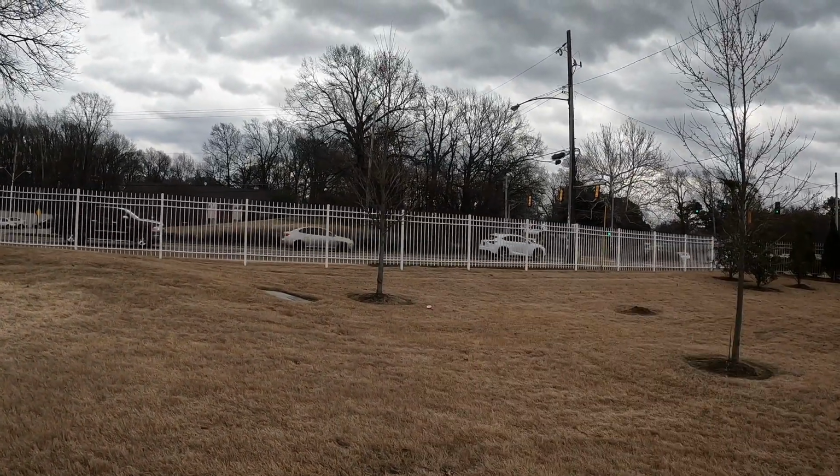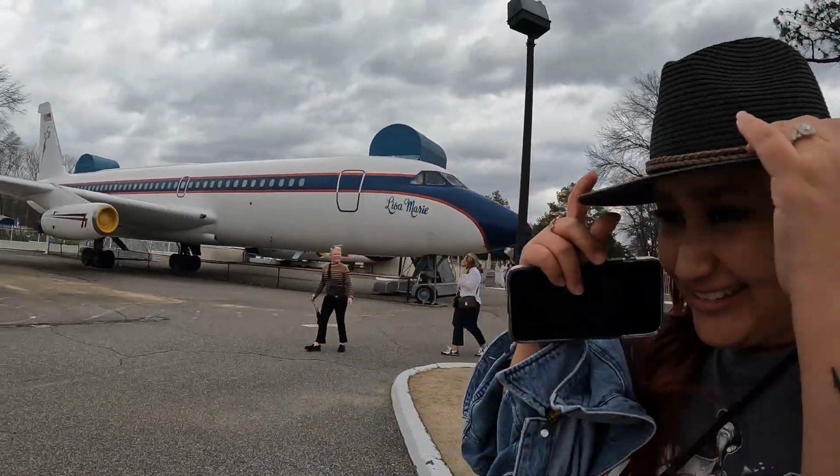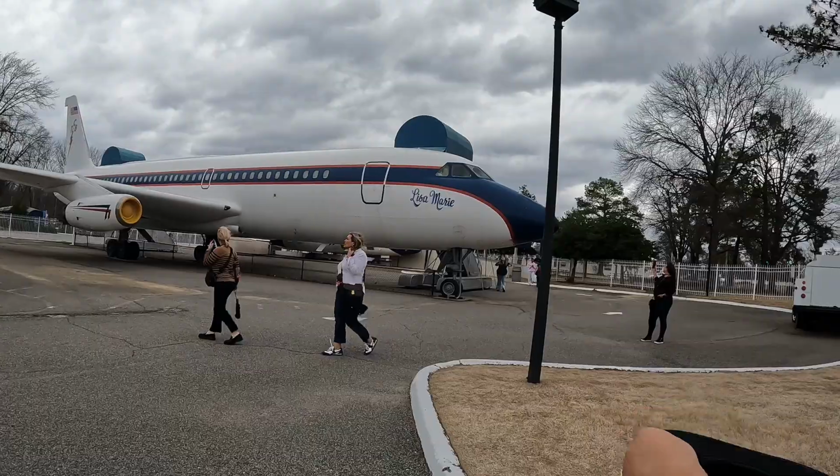Over there's Graceland, the mansion. There's Lisa Marie, his aircraft. Let's go check it out.